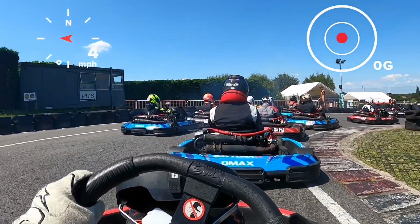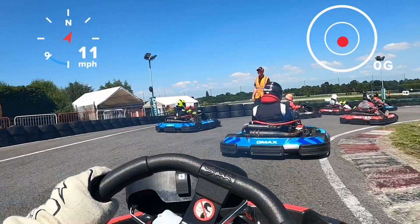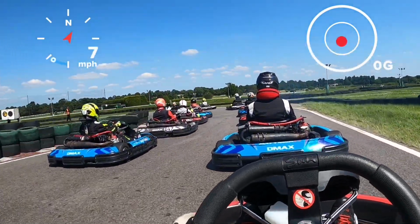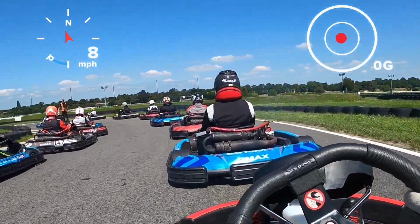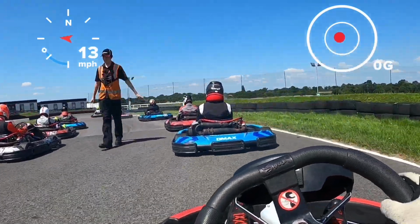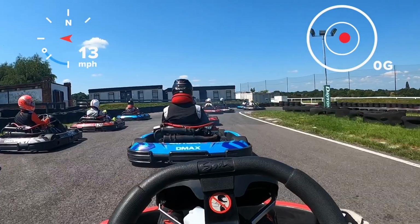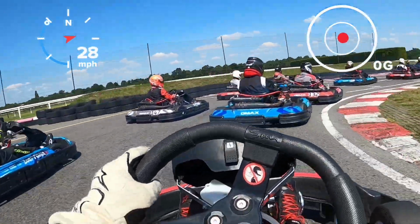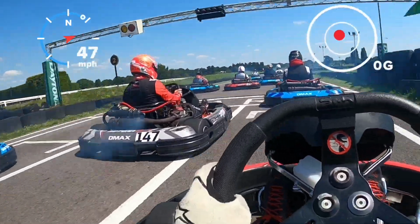Because we started on pole for heat one, the way we're gridded up, by the way, I should have mentioned at the start of heat one, is random. However you are gridded up in the first heat will be mirrored in the second. So if you start on pole for the first heat, then you'll start last like we are in this heat. And if you start mid-pack in heat one, you'll also be mid-pack in heat two.